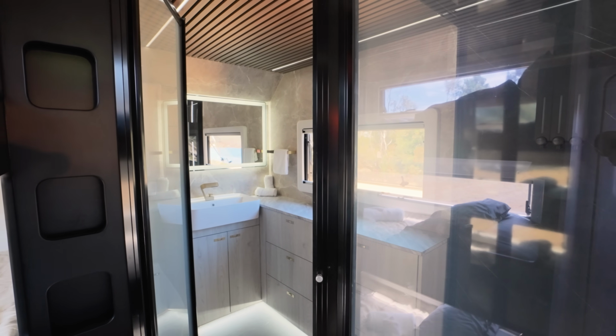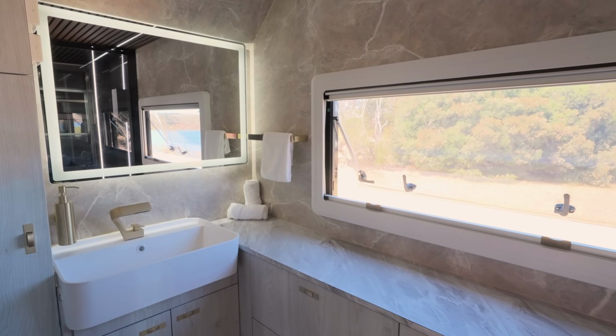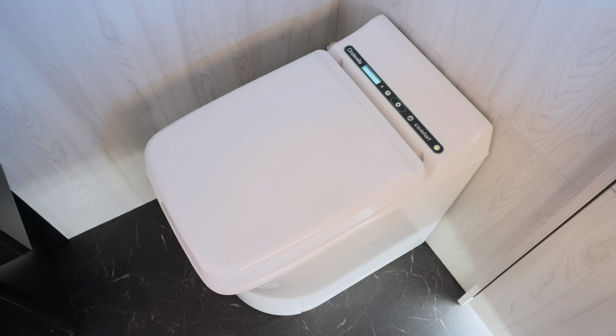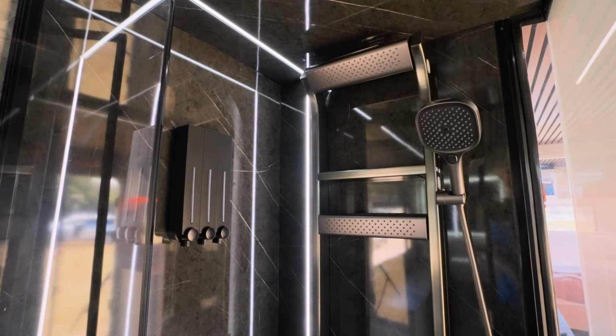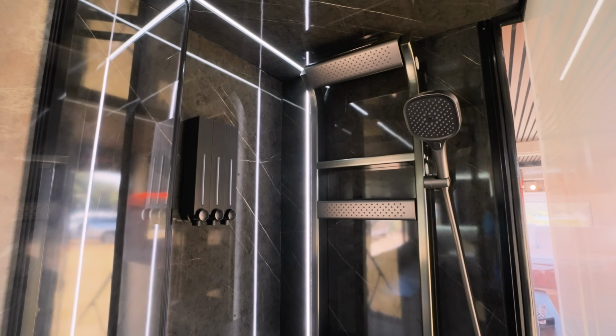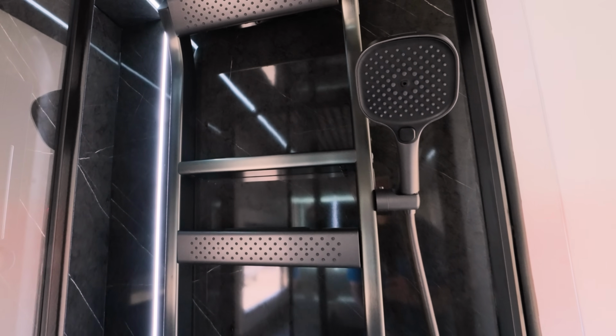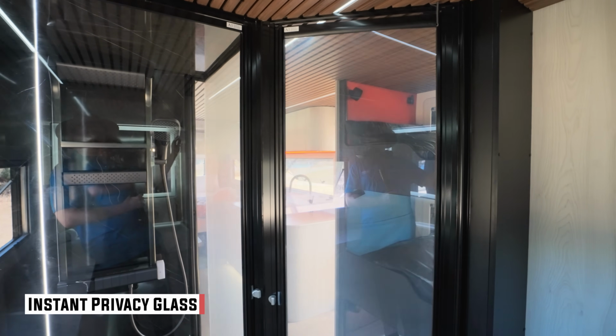Adjacent is the corner bathroom, which is just stunning. It's like something out of a 5-star hotel, with that amazing pyrotechnic toilet, the gorgeous shower, which just doesn't have a conventional shower head. It has this multi-rain shower with bits that massage your back and so forth. It's really quite something, and that frosting over the door to give you some privacy.